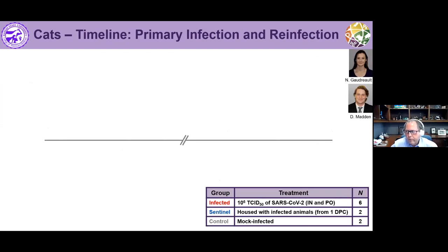So we did 2 cat experiments in the past 4 or 5 months. We are not coronavirus people, but we are zoonotic disease, infectious disease people. And I explain the timelines and how we do that here in this schematic. This work is mainly done by Natasha Godreau and Daniel Madden. We use cats, as we have never done cats before this event. We used 2 cats as control animals for necropsy to have tissues and control samples.